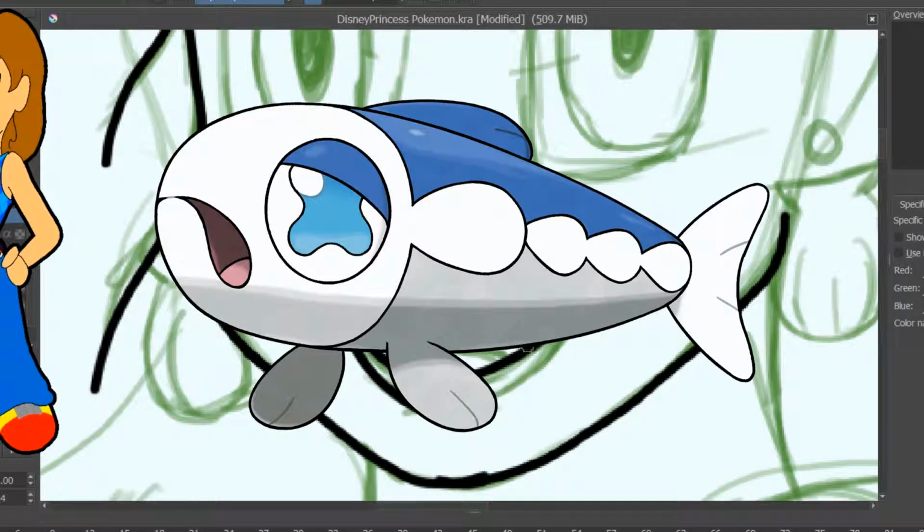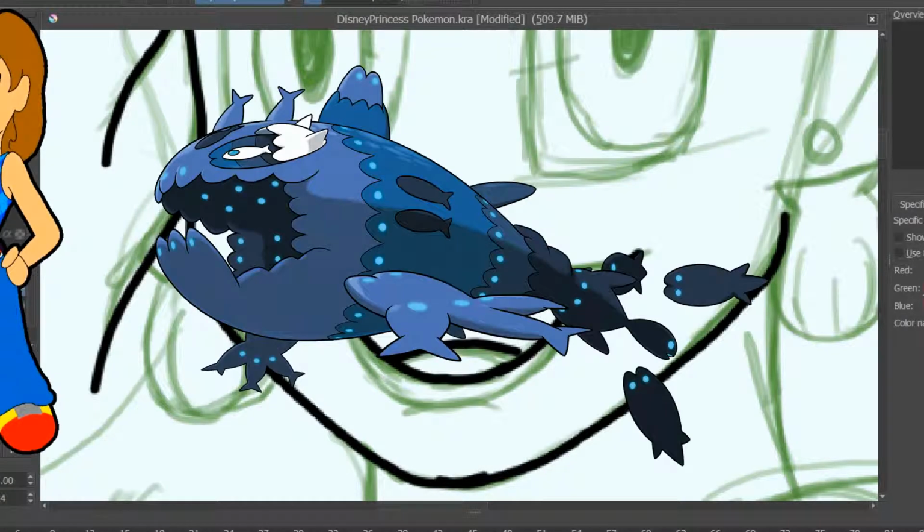And then you have Wishiwashi. Wishiwashi is a tiny little tuna fish. But you get a bunch of them together, and they become a huge, scary fish.